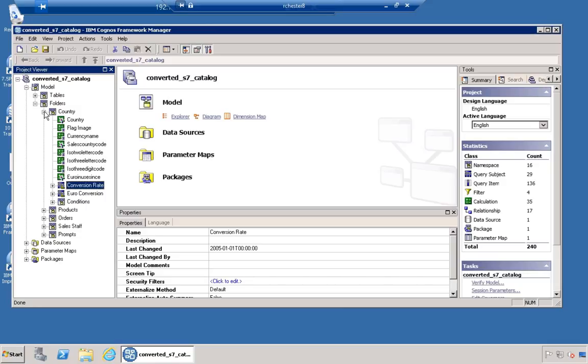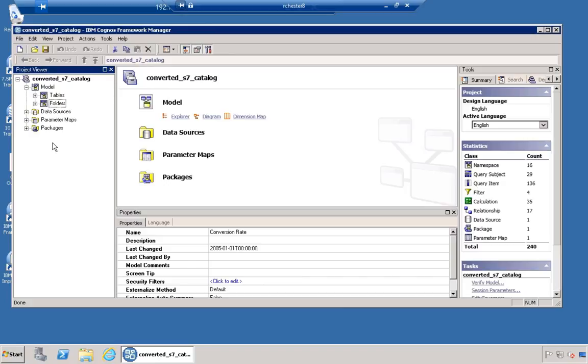But when you use the tools, your catalog becomes a framework model. And ultimately, your catalog view of the world is basically unchanged for use in the new tools. However, this approach, this convert my catalog so it looks like a catalog, is not considered the best practice approach to metadata in Cognos 10.